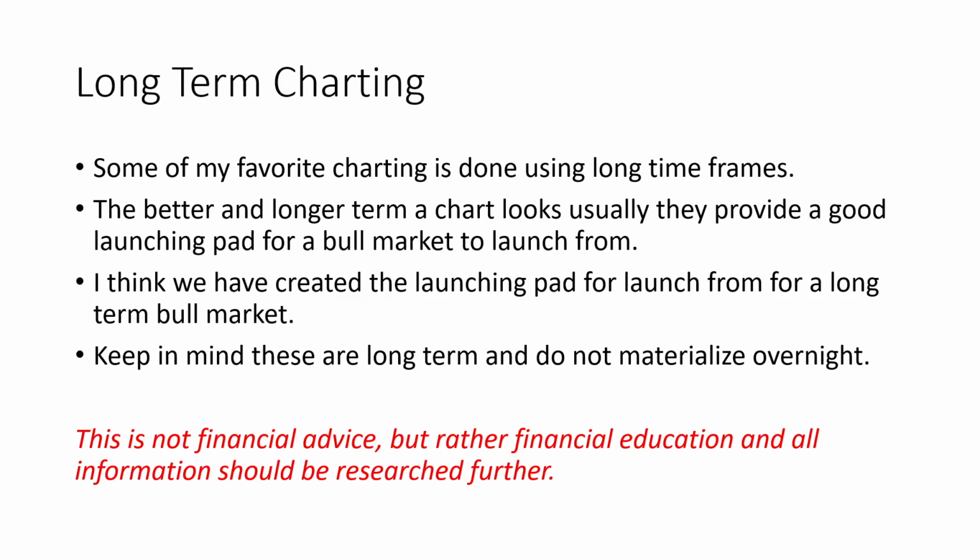Keep in mind, these are long-term and do not materialize overnight. These are not short-term investments. These are looking at the big picture for the very big move that's coming over the next decade, or maybe even longer. It depends what the fundamental analysis and supply-demand balances are. If the supply and demand balance of uranium is still in a large deficit, you want to hold on. And this is not financial advice, but rather financial education, and all information should be researched further for your understanding.